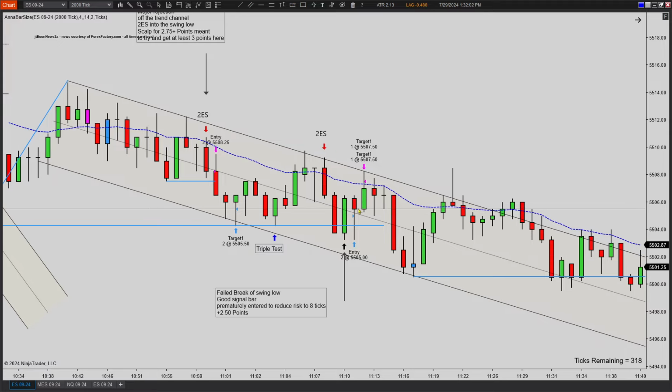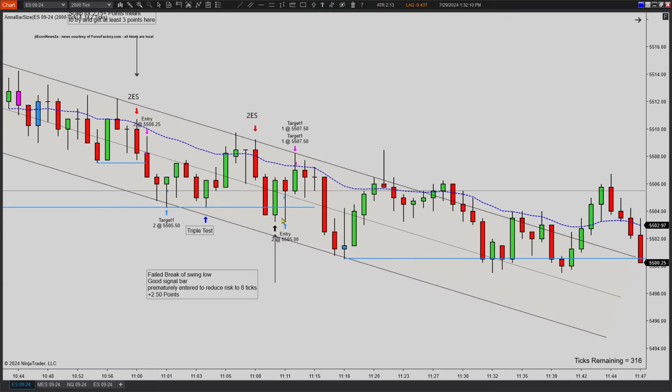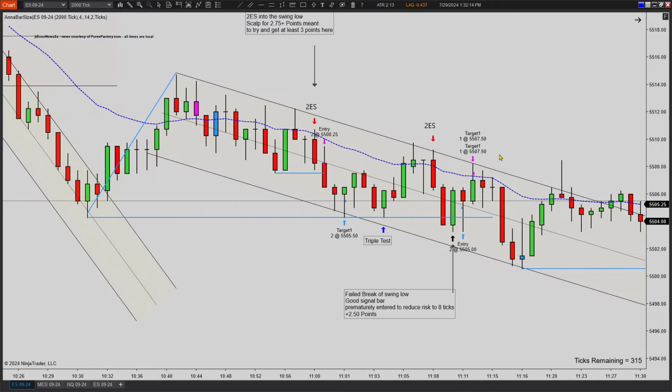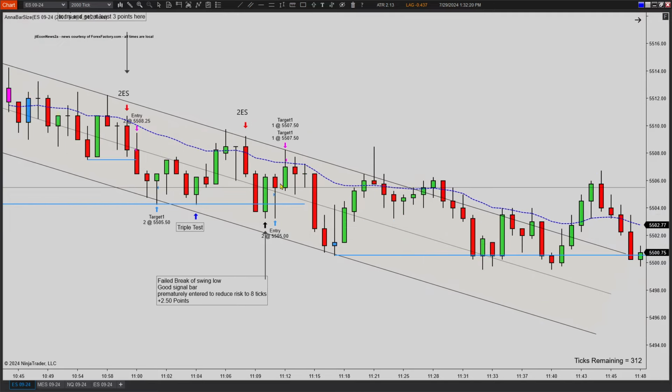But again, that's reducing risk and basically betting on this as a failed breakout, trapping short traders, and then it sells off again. Pretty advanced trade. You got to really know what you're doing here and have some confidence that this is going to pull back higher. Again, almost got stopped out, but that's why you put your stop where it needs to go, underneath the signal bar. And was right about that.